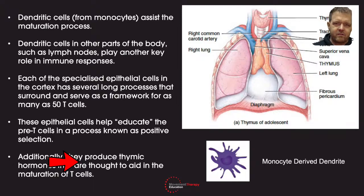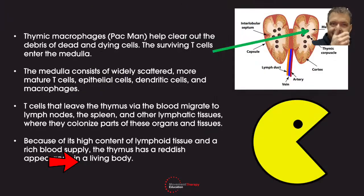So phago means to eat. So here we go, here's your Pac-Man. And yeah, we've got thymic macrophages. These are specific for the thymus. They help clear out debris of dead and dying cells, and then the surviving T cells enter the medulla. So if they're not making the grade, then they get cleared up.